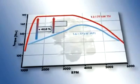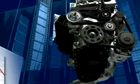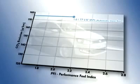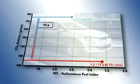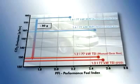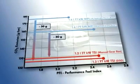In view of the increasingly heated discussions about CO2 emissions, the reduction in carbon dioxide emissions by up to 50 grams per kilometre travelled is particularly satisfactory. What is more, this reduction in emissions has been achieved without forfeiting performance. On the contrary, as is impressively demonstrated by the Performance Feel Index developed by Volkswagen to assess the driving experience objectively.